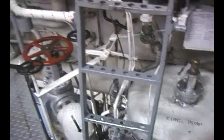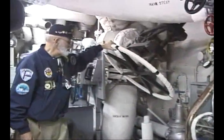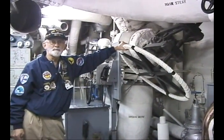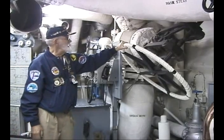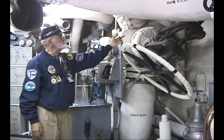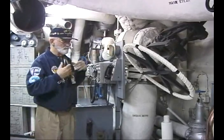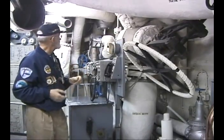Now, this valve here is the bulkhead cutout for main steam coming out of #2 fire room. The steam from #2 fire room comes in through this valve, so we can bring it into this engine room.